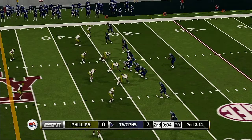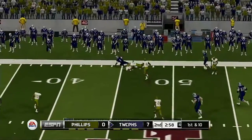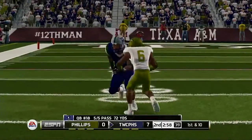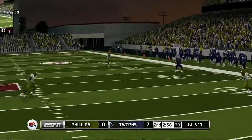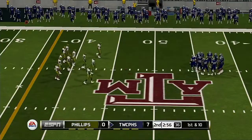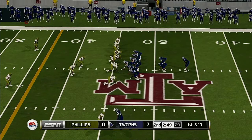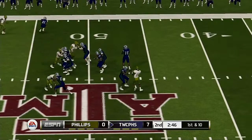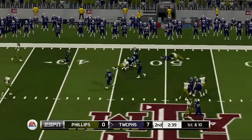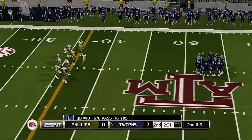They'll spread the field with five wide. He's at midfield. Nice catch on that one. He gets hit out of bounds around the 47-yard line. From the 47-yard line. First down. On play action. He has all day, but scrambles out. Fires it out. Brought down at the 43. That makes it second and six.